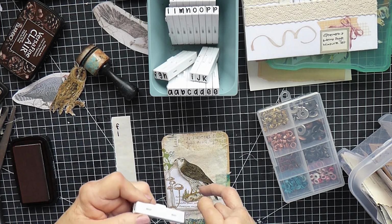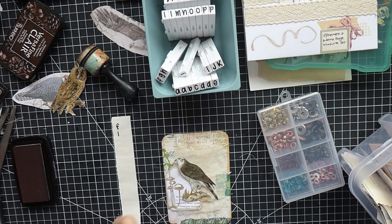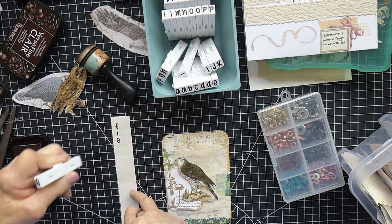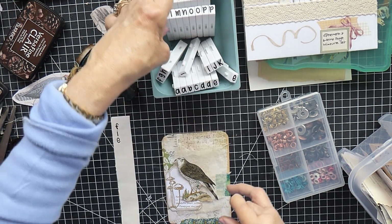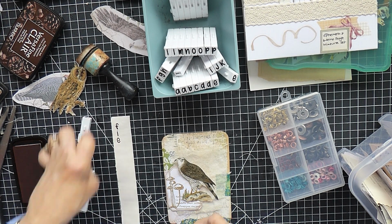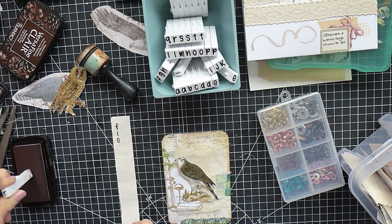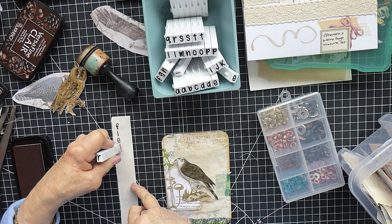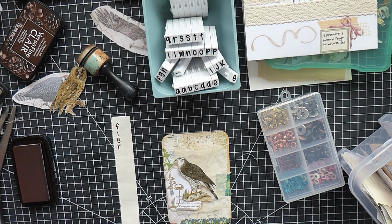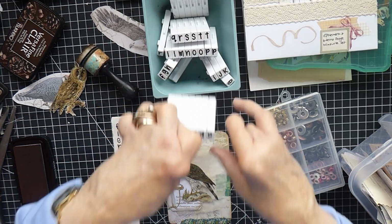Hard to line them up because you can't really see. I'll do my best. There's the R. That looks weird going that way down. I hope it's spelled right. I'm sure that's the right way to spell it. It just looks odd. I need the C.